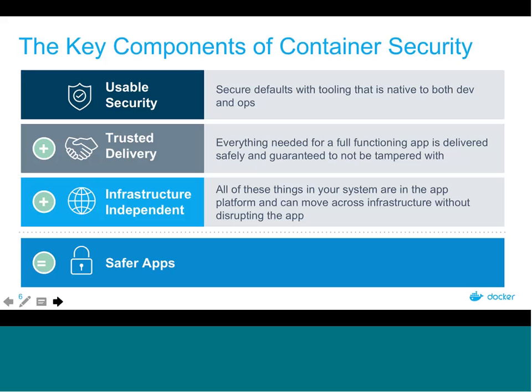At this point, I want to transition over to Nathan, and he can talk about some of the key security components within Docker. Hi, everyone. So like I talked about earlier, we're going to be talking about container security overall with a particular focus on something we've rolled out pretty recently called Docker Secrets.